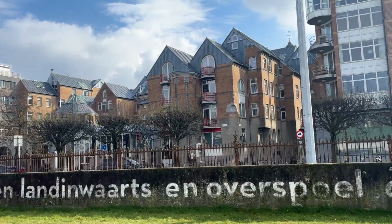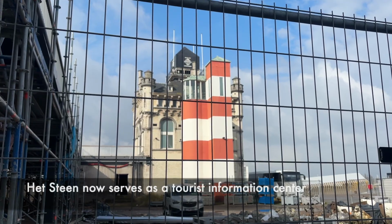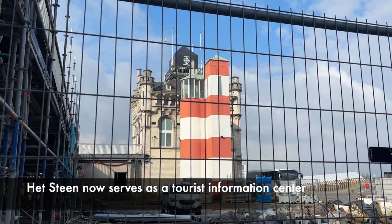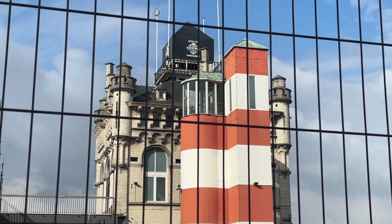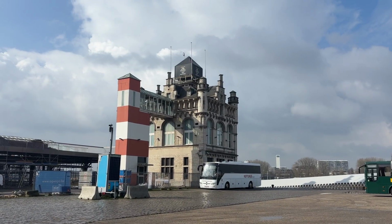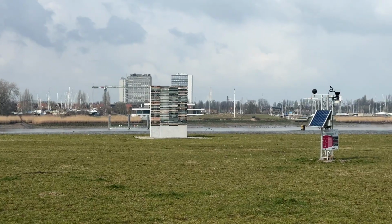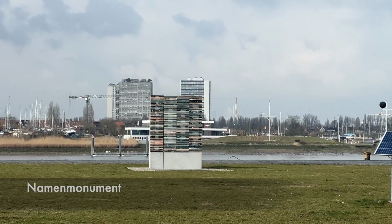And the sun is out after some brief showers, but we are not going to take the shades out because we have no trust or belief in the weather. Right after the Het Steen fortress and very close to the port, there is the US Army Monument. Right next to the port, this is called the Namen Monument. So there are a lot of these small monuments over here.